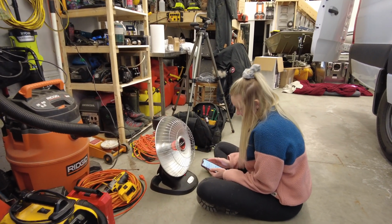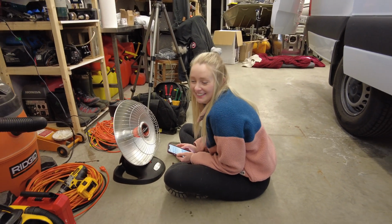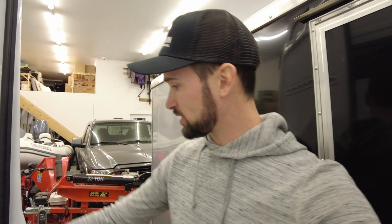A little bit cold. It's freezing. Had the garage door open for too long. While she's warming up, I'm going to install this water fill cap on the side of the van. And so we're going to have a water tank in there that's going to be underneath the bed. And then this water fill cap is going to go right on the outside of the van.